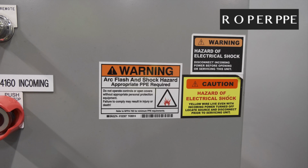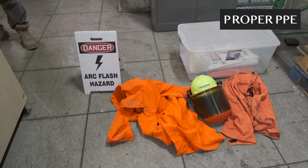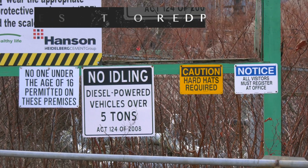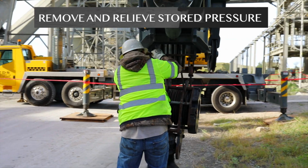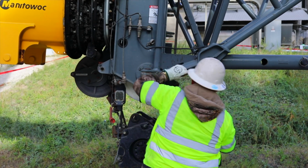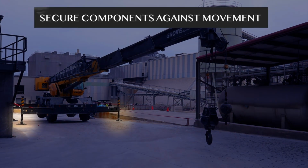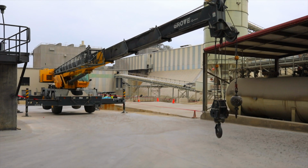Always follow arc flash safety protocols, wear appropriate personal protective equipment, and follow company procedures. Ensure that stored pressure is bled off, drained, blanketed, or isolated for lines carrying pressurized material. For example, when working on a hydraulic system, hydraulic lines must be drained. Prior to working on stationary or mobile equipment, be sure that all components are secured from movement or activation.